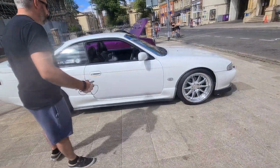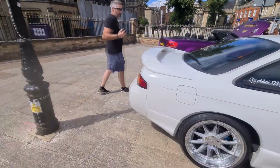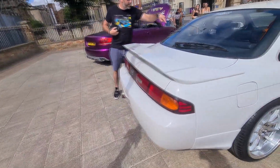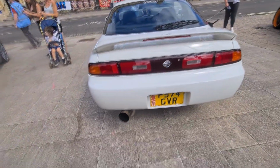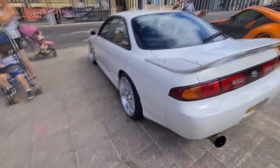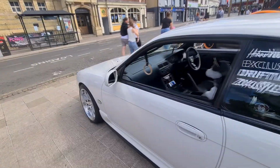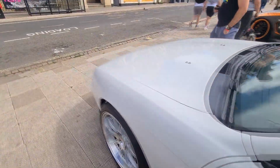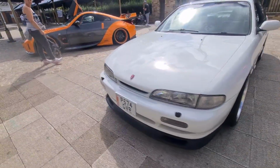There's a Husky here. See, that's clean. I like that. I can appreciate that. Do you know what else I find really good? Period-correct speakers. Yes, period correct. That's a clean car. It's quite clean. Yeah, nice. No silly body kits. No poorly fitted body kits. I will need to have a look at the other.